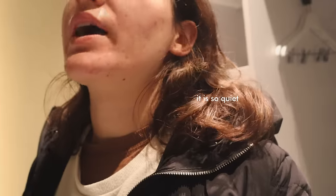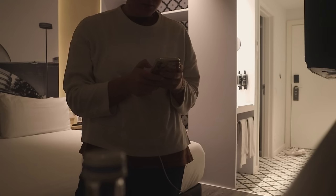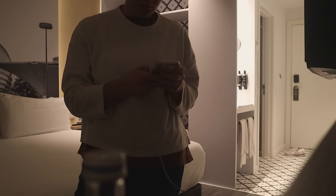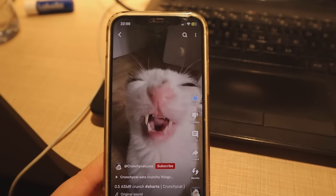So quiet, just nice. I'm just not used to quiet. Still haven't gotten dinner yet though, so I may have to go out. I need to shower. I'm really tired. I spent an hour in traffic just now. The traffic was horrid. It was disgusting. I am stuck in it, all confused. Give me a minute, let me tie it up.